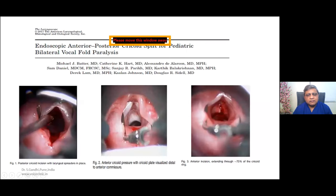To prevent any hoarseness after the surgery, if you want to preserve the vocal cord structure, there are various methods which have been described, and Michael Rector has described this procedure, which is expansion laryngoplasty.